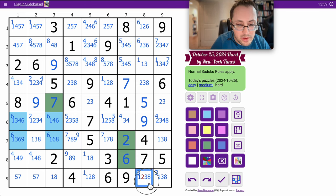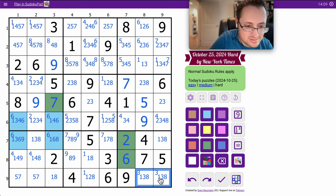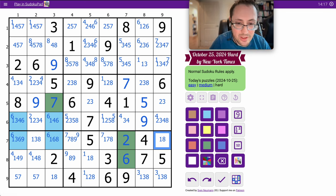Does that help me with anything? It gives me a 3, 4, 5. Three in row nine. I've only gone here, so this definitely is not three. Now this 1, 8 also doesn't interact with this 1, 8 or this 1, 8.